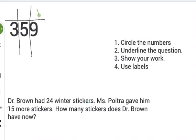All the way over here is the ones place, and we use cubes to show ones. Our middle number is the tens place, and we use rods to show tens. And then all the way over here is the hundreds, and the hundreds we use flats. So I'm going to build this number, and then we'll talk about hundreds, tens, and ones this week.